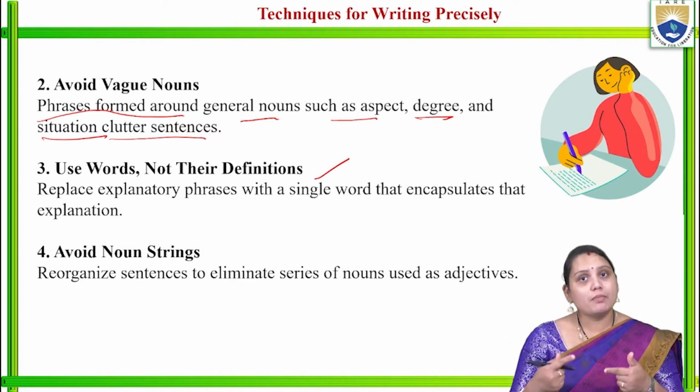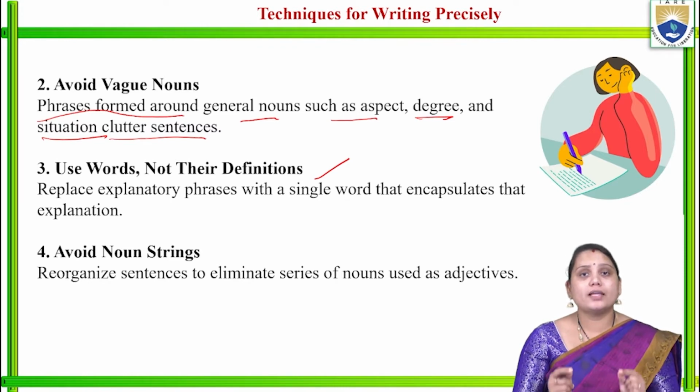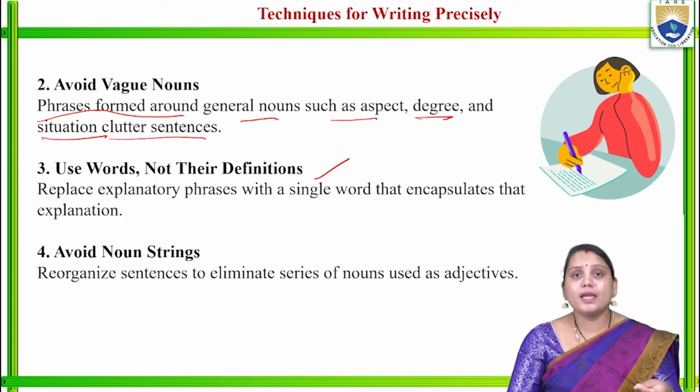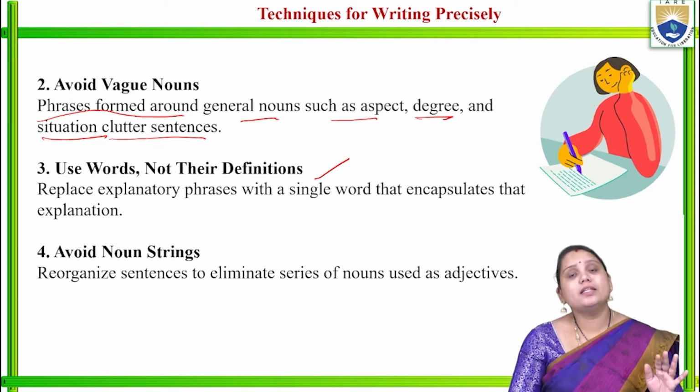So, keep in mind, you are not defining every word, every term which you have used to provide the information in your writing. You will just be using the words, trying to make the reader understand the basic situation of that context and the information provided in that particular writing.